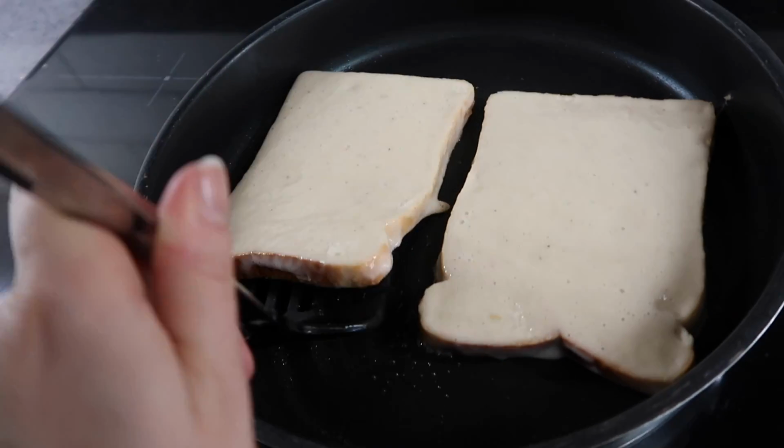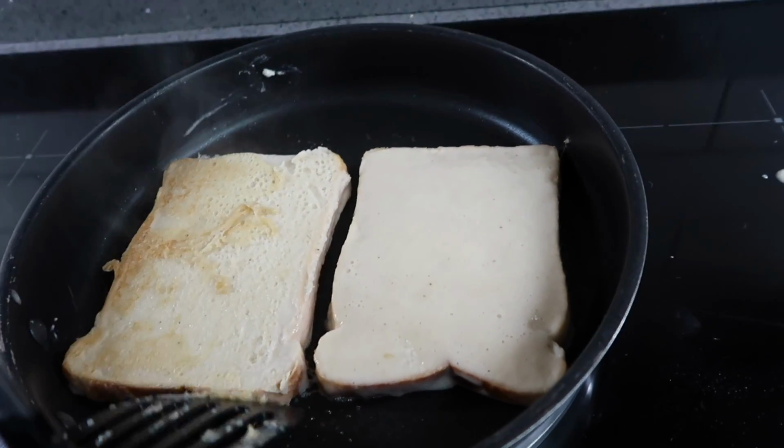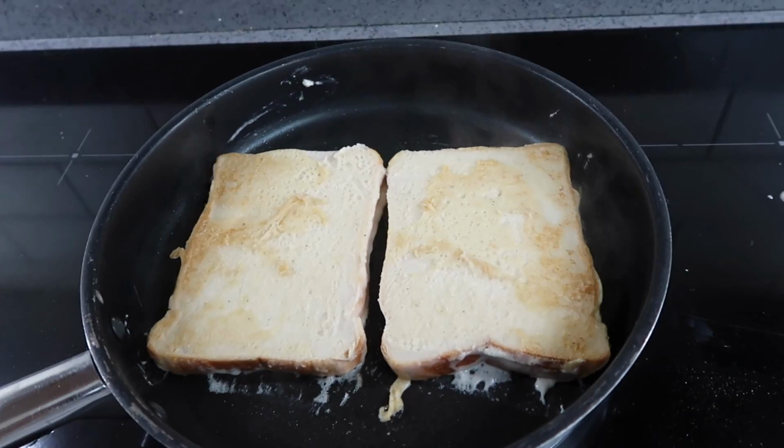I cooked these on a medium heat and kept turning them every minute or so, just because I know my kids won't eat them if they are burnt, so I like to make sure that they are just lightly toasted.